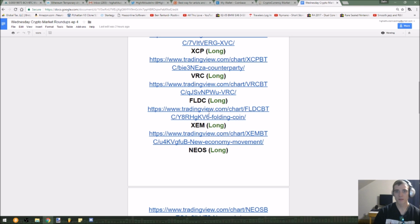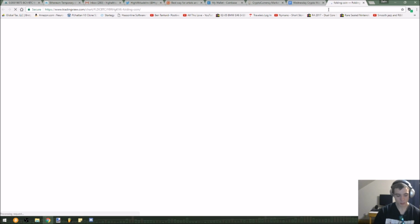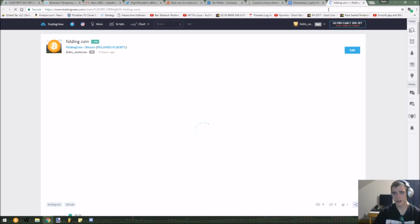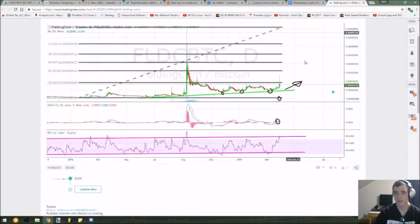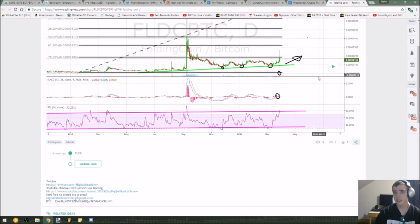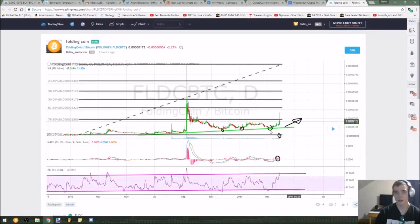Now, Folding Coin, another really good looking chart for me. So I believe these are at, let's see, what's their price right now? It might be like 6,000 Satoshi, or no, 156 Satoshi. Yeah, sorry. 156 Satoshi right now. That's not too much, but this is looking very, very bullish.